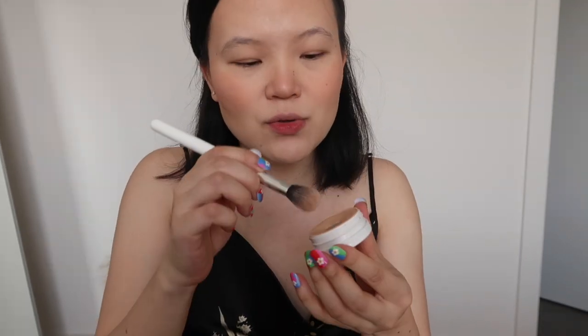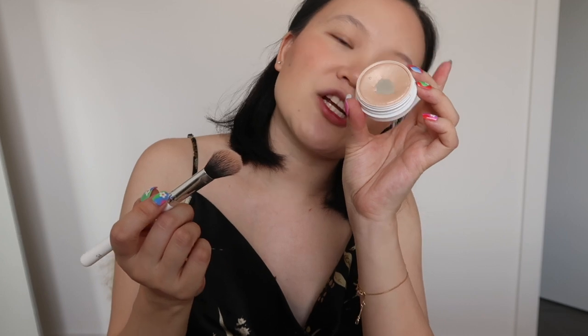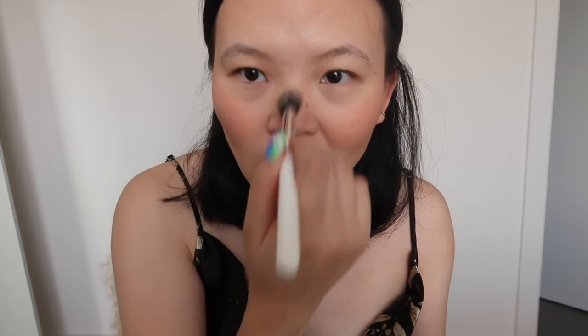I don't always use highlighter, but I am gonna do a bit of highlighter. This is the ColourPop Super Shock highlight in the shade Lunch Money. As you can see, I have hit pan because this stuff just works so well. Look at that. Immediately helps highlight the bridge of my nose, and I put some above my cupid's bow, my eyebrow as well, and cheek.